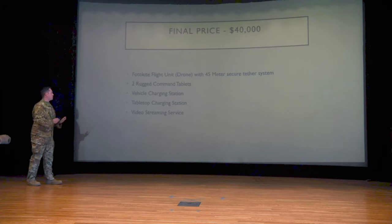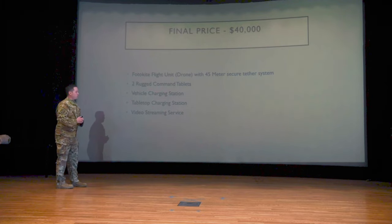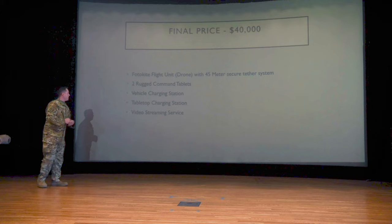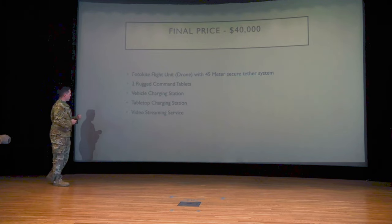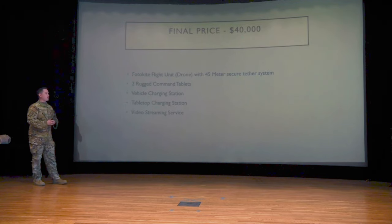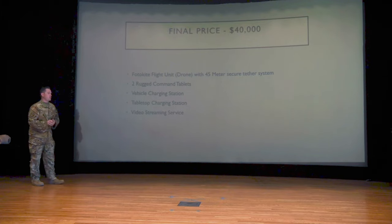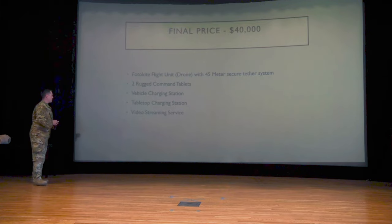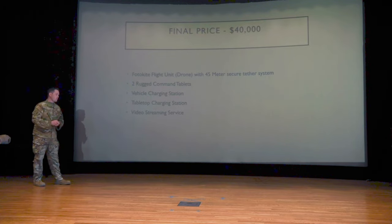So judges, I'm asking you for $40,000. What that's going to get us is that this product is called the PhotoKite Sigma. You're going to get that PhotoKite drone with two tablets. You're going to come with the vehicle charging station so we can plug it into one of our fire trucks. You're going to get the tabletop charging station so we can use that second display in the EOC, maybe in the chief's office, maybe at your house, wherever you want it. And you have to purchase the video streaming service for that as well.